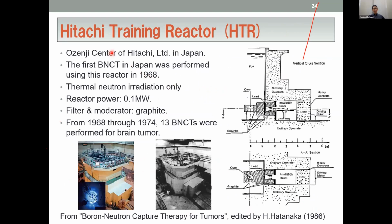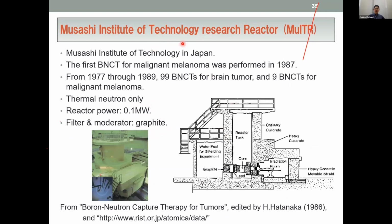This slide shows the Hitachi Training Reactor, the first reactor for BNCT application in Japan. The reactor power is only 0.5 megawatt, and only 13 BNCTs were performed for brain tumor from 1968 to 1974. This reactor has of course been shut down already. This slide shows the Musashi Institute of Technology Research Reactor. The reactor power is 0.1 megawatt. Using this reactor system, more than 100 BNCT clinical trials for brain tumor and malignant melanoma were performed.